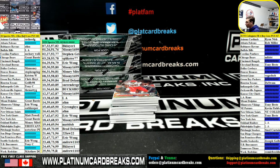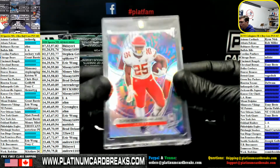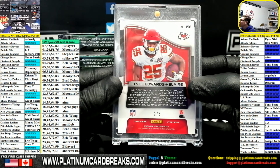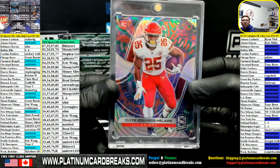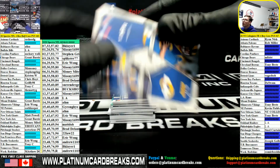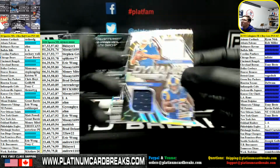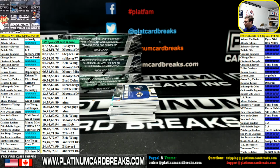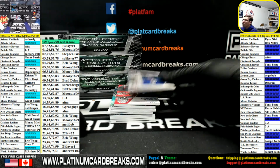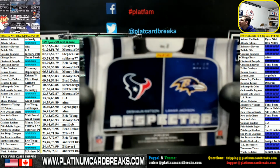Number spot, Clyde Edwards-Helaire. For the Chiefs, true rookie, 2 out of 5 going to Steven. Let's do it, fellas. We pulling some fire today, my man. Yeah, Spectra is sick. For the Rams, number spot 9 out of 60, Goff and Akers. 9 spot is going out to Brad D. Houston and Baltimore. This is going to be a random out of 30. Watson and Lamar Jackson.